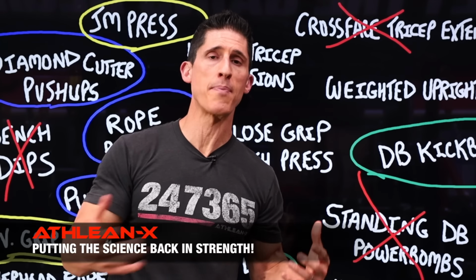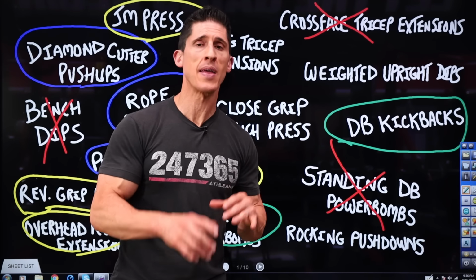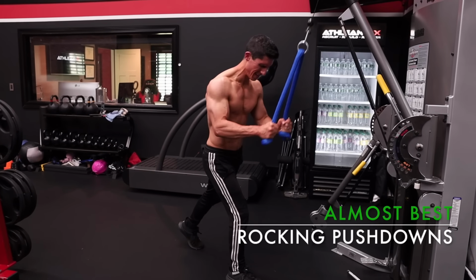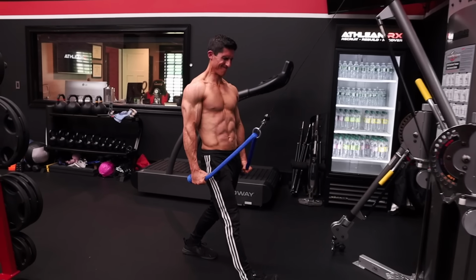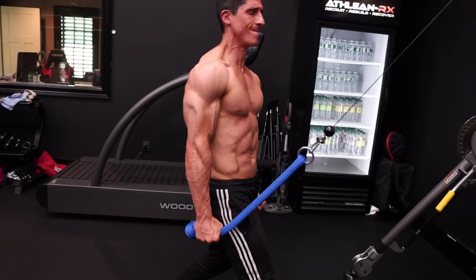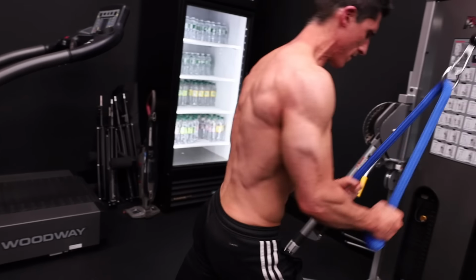Speaking of modifications, we could change more than just the setup of the exercise. We could actually change the position of our body during the exercise to ramp up the effectiveness of it. And when we're talking about the pushdowns, it's the rocking pushdown that does this the best. Guys, I mentioned the basic pushdown, the limitations in terms of the physics of the exercise, with the line of resistance not remaining perpendicular to your forearms throughout the exercise. With the rocking pushdown, we can actually come as close to that as we possibly can.